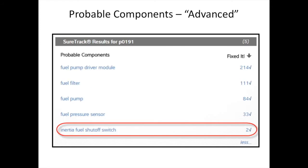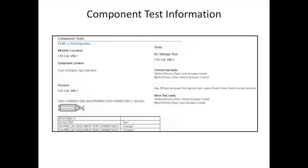Now we also have something for the more advanced technicians, and likely they're going to know to begin by checking out the fuel pump driver module, fuel filter, fuel pump. But they may not know about the inertia fuel shutoff switch. So for the advanced technicians, even though they've already tested the top 3 most likely things that they probably know by their experience, it's those more obscure or more unlikely fixes that we're helping them out on.